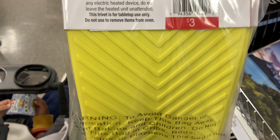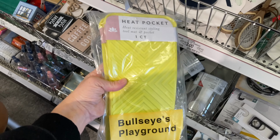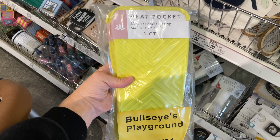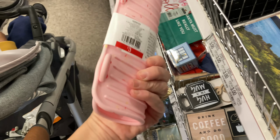Here are some hot tool pads, so you can use them with items up to 450 degrees Fahrenheit. And a lot of people use them for their curling iron or their straightener, stuff like that. So they did have different kinds.